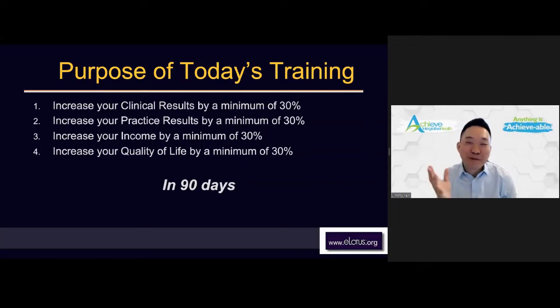There's some people, maybe they want to take vacations, right? What if you can take 30% more vacations, right? Or maybe you can help 30% more people, or maybe you can spend 30% more time with your family. That's what this training is going to do. And if you implement everything, it will happen within 90 days, right?